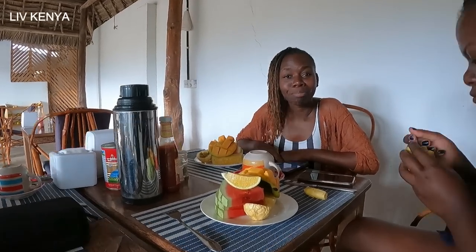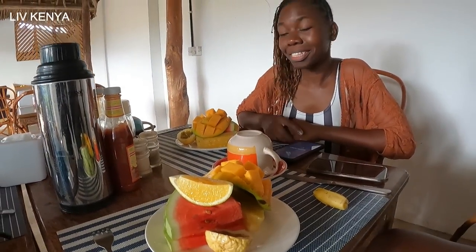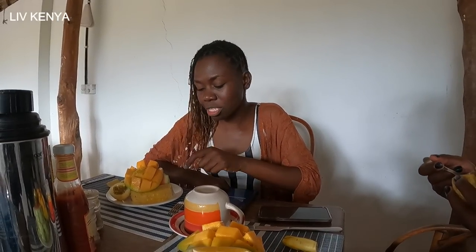Oh, so guys, we've just left the beach. Apparently there was high tide, but see what we've just bumped into. All these fruits. This is a confirmation that Zanzibar is a very, very fertile island because they get all this from their farms. I'm really enjoying my stay.